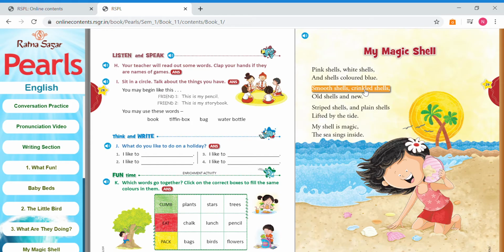So some shells that we find on the beach are crinkled, or they have many lines in them, and some shells that we find on the beach are very old and some are very new. The next two lines: striped shells and plain shells.